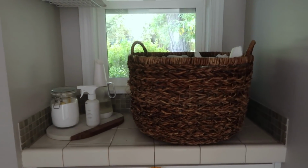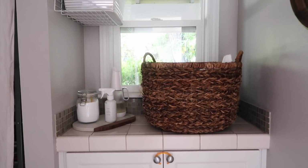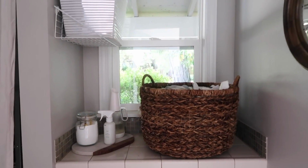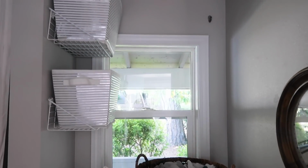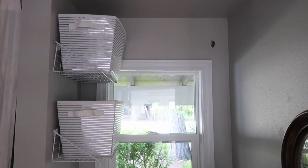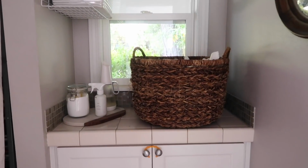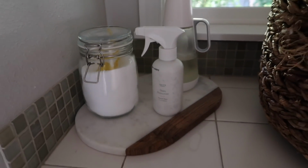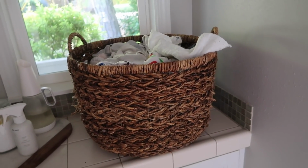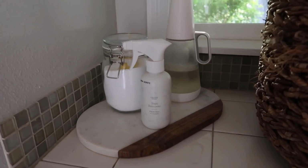I really don't have a laundry room, but this little area is my laundry nook, and I tried to decorate it. So I have my laundry basket, which is full of laundry. I'll get to that in a minute, but I have two baskets up top, one for extra storage and the bottom one is for whatever needs to be ironed. I just throw it in that bin. And then also I have all of my laundry products on this little tray. I tried to utilize the space to make it functional and cute at the same time.